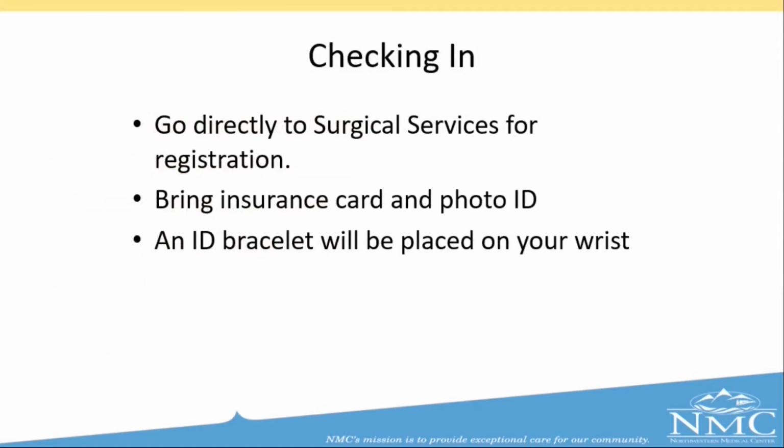On the day of surgery, when you arrive to the hospital, you will go directly to surgical services for registration. Please bring an insurance card and your photo ID. A staff member will place an ID bracelet on your wrist. This bracelet will contain your birthday and your name. Before any staff member in the hospital does anything with you, they will always be asking you your name and your birthday.